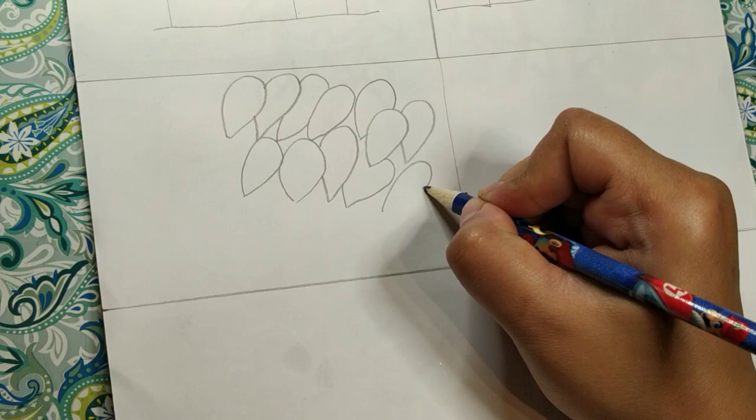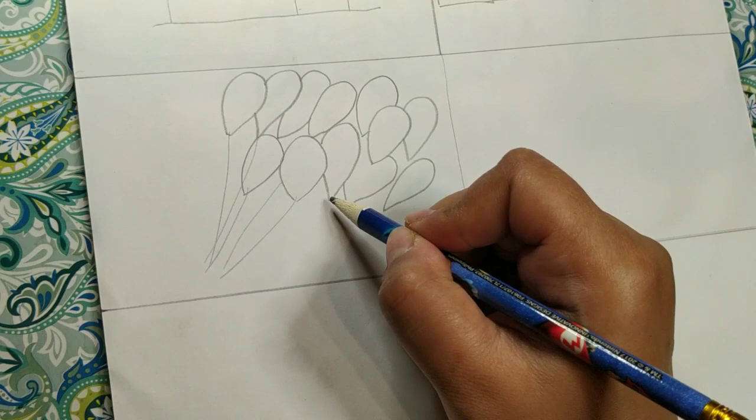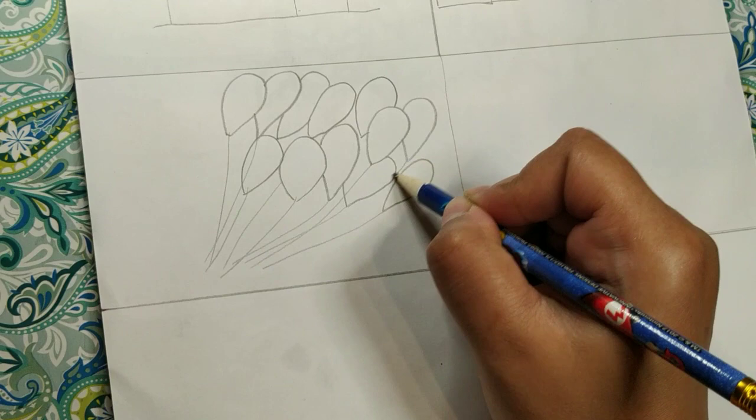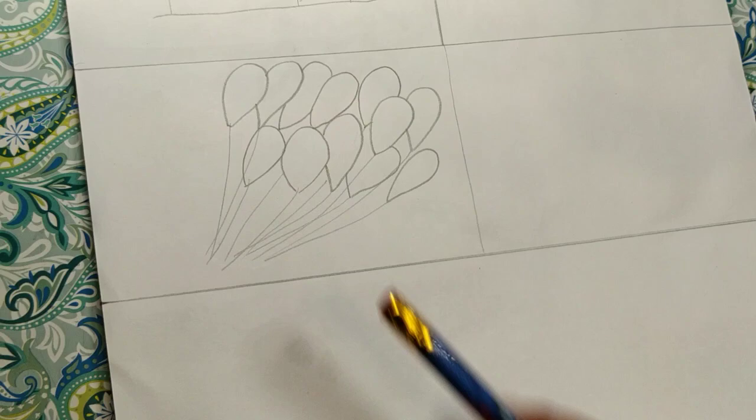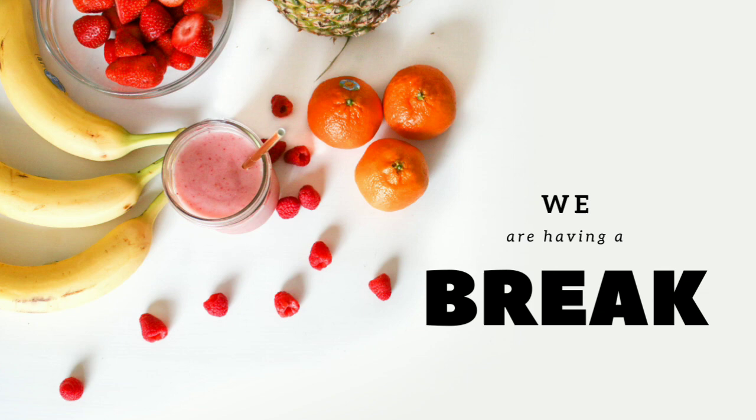And let's make the thread now. So few threads will be coming in front of the other balloons, few will come from the back side. So the front will be visible, the back will not. Like this one. Alright, so our bunch of balloons are ready. Once you color it, it is good to go. So we will be making a house in our final picture and these kind of balloons, a lot of them.